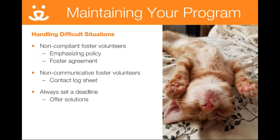I haven't heard from you. Is there anything you need help with? Let's make sure that we're getting you back on track. It's always important in these cases to set a deadline. That's sort of their action item. So you say, hey, I noticed that your kittens haven't had their vaccines, they're overdue. Make sure you schedule something by the end of this weekend. And that usually gives them the ultimatum, and makes sure that they follow through on their end.